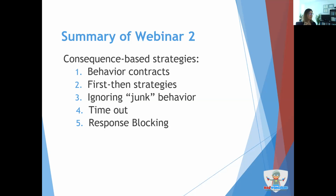We also talked about timeout. One of the things that Yendri and I, as practitioners, are always an advocate of is using reinforcement-based procedures first, so things like behavior contracts, things like first-then strategies, but we wanted to include timeout because timeout is so common in the home. And so if it's something that you're already using, we wanted to give you some ways to alter its use so that way it's effective for you.